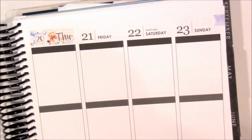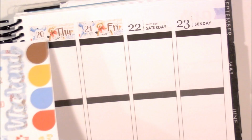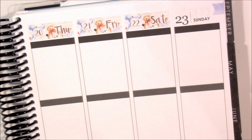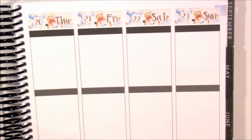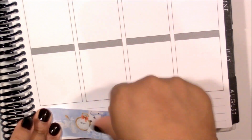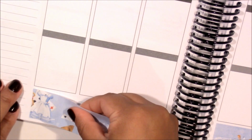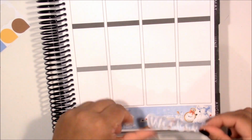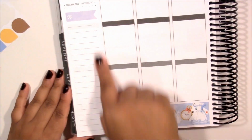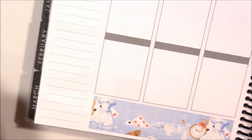And so after I do the date covers, I'm going to be moving down to the bottom washi, and her kits come with 3 strips of bottom washi, at least in the format that I used. I'm not sure if she changed it for other kits, but I just decided to go in with the thicker blue strip of washi instead of the little thinner strips. So I just went in with that, and now I am putting down my weekend banner on the bottom washi section, and then I'm going to be moving on to my sidebar.